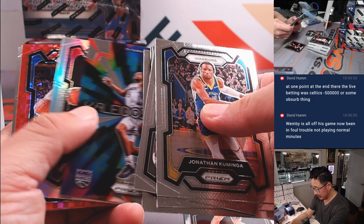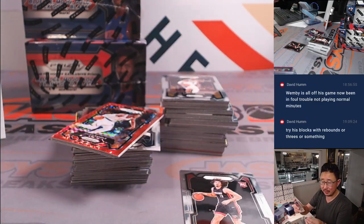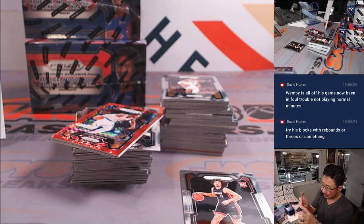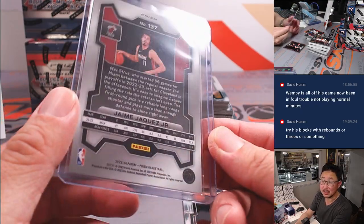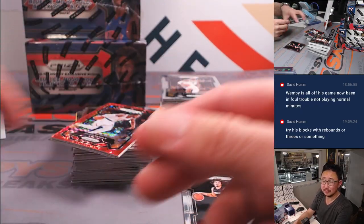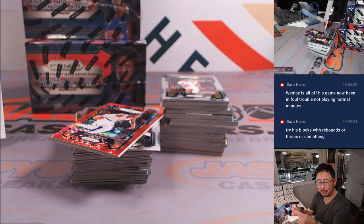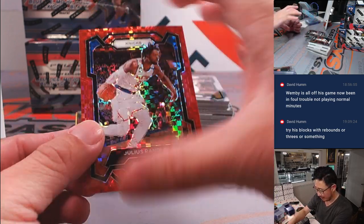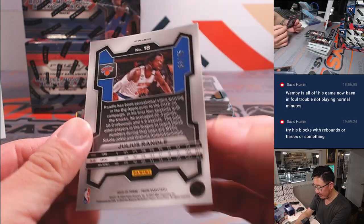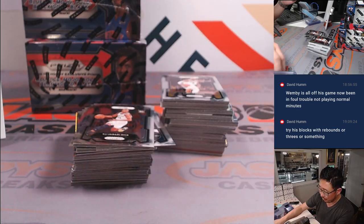Jaime Jaquez, and a silver Jaime Jaquez Jr. Nice, Miami. That'll be for Evan. And the Heat. Nice. Yeah, I might have to mix it up a little bit, David. I think you're right. Blocks plus rebounds. Blocks maybe plus threes. Here's Julius Randle, 67 out of 75. Red power for the Knicks. Chris G with New York.